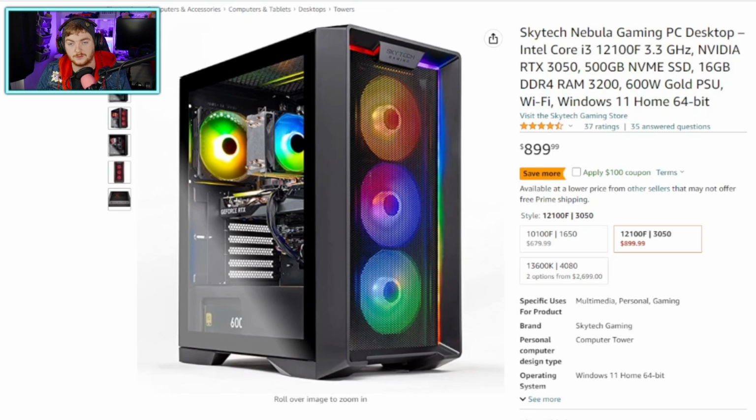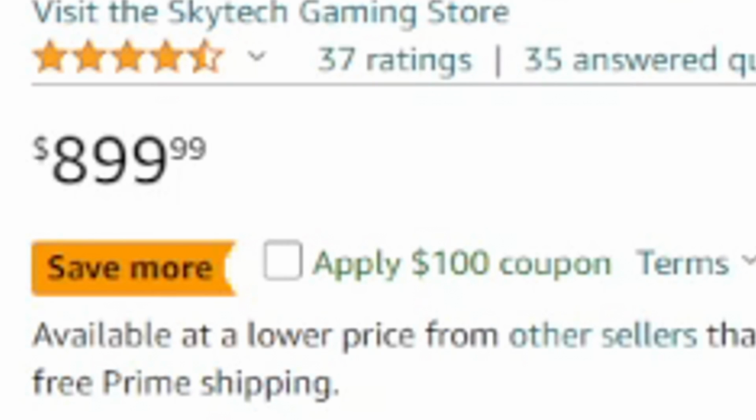Now that alone I thought was a good deal, and like I said, I found a middle of the road PC that had a 1660 in it for the same price. So definitely would recommend this over that, because this is better. This is more performance, it is newer, it is better. But this also, right now at the recording of this video, has an apply $100 coupon.